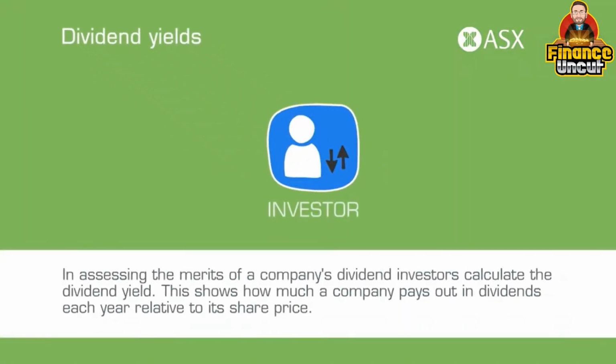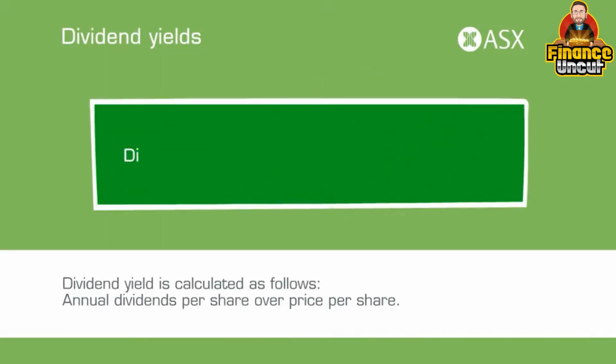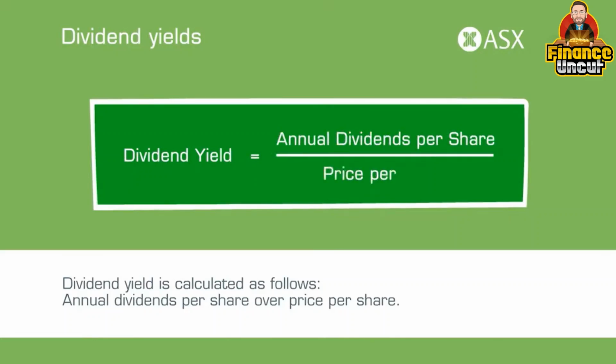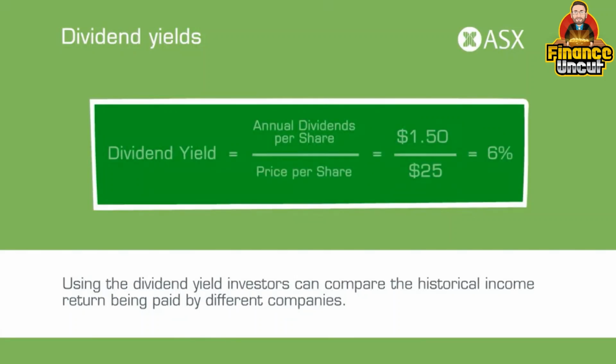In assessing the merits of a company's dividend, investors calculate the dividend yield. This shows how much a company pays out in dividends each year relative to its share price. Dividend yield is calculated as follows: annual dividends per share over price per share. Using the dividend yield, investors can compare the historical income return being paid by different companies.